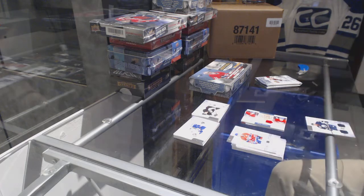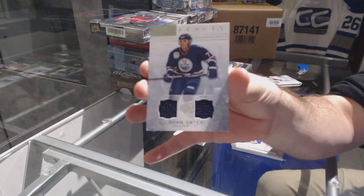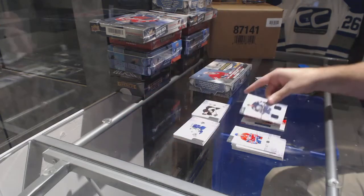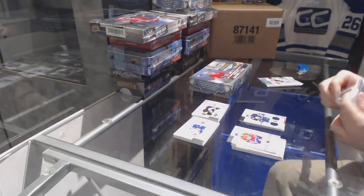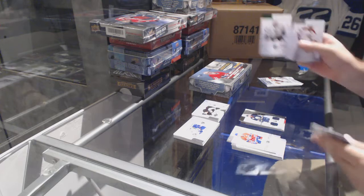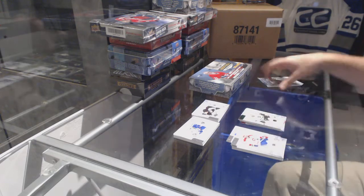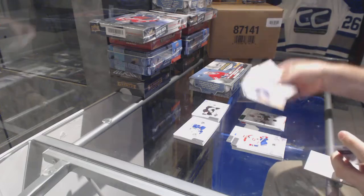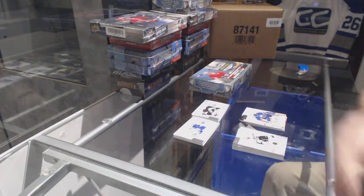Ooh, we've got a dual jersey, number to 125, for the Oilers, Adam Oates. We got an emerald to 99 for the LA Kings of Dustin Brown. And Oilers to 999, Grant Fuhr.